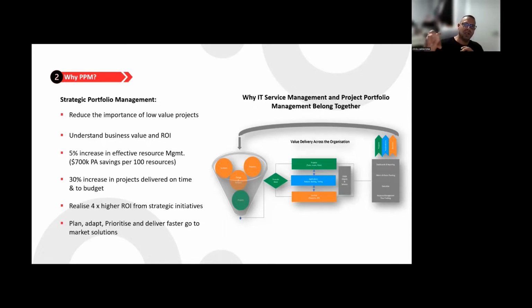And then the link back on the right hand side where I've got this diagram, it shows why service management and PPM belong together, because to get that value delivery across the organization, you've got to encompass everything that the business deals with: services, products, portfolios, projects, etc.